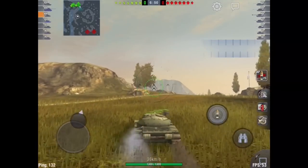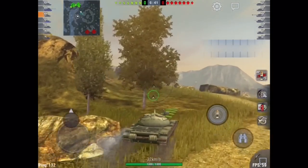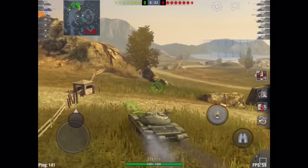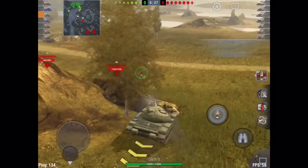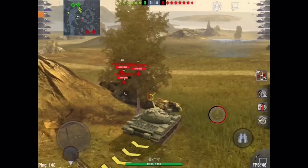Due to its speed and decent traverse, and not only traverse, what I mean by that is the gun depression, it's better than the T-54. You can use these rocks on the side to defend a point. Here I speed up the footage ×2 so it doesn't bore you, and watch how decently I can defend this point against whoever comes up.